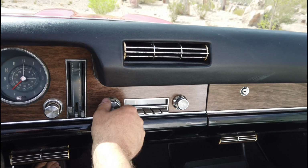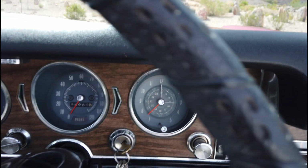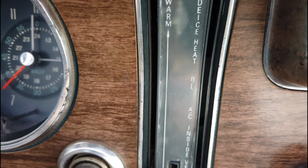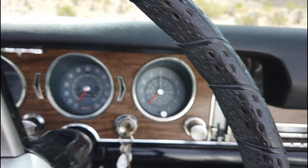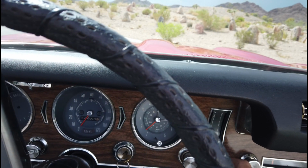And it's got the original radio in it, and that's an AM/FM radio. Radio works. The clock does not work. And I don't know, does that have like a rally tack in there? Again, somebody can tell me that. I don't think it does, but it's just odd. The red line is just what I think is odd. So anyways, the air conditioning does turn on, below cold.